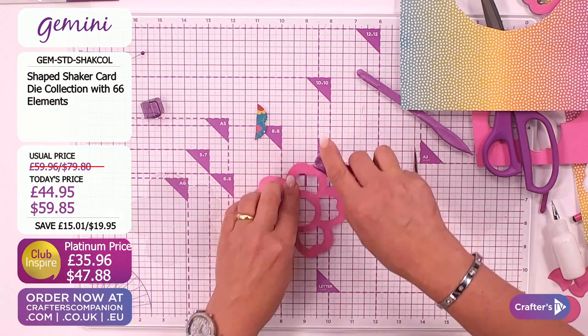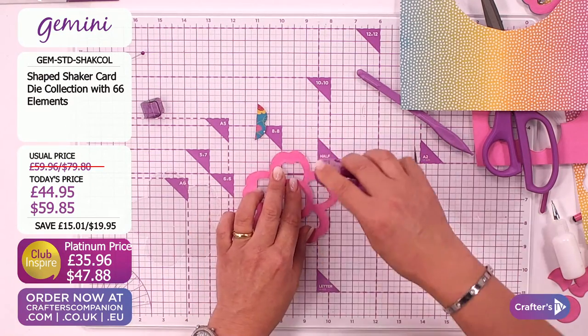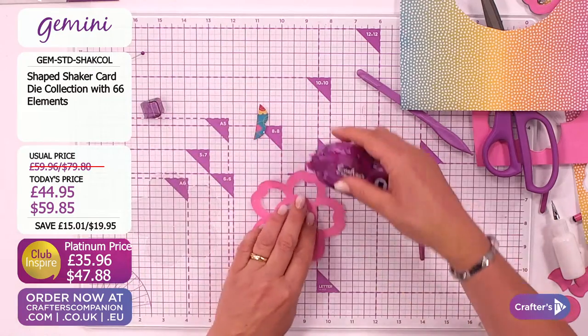You see, I'm still new to all of these. Is that the dot? Which one is that? I'm using the solid one, but you could use the dotty one if you wanted, I guess. So I'm just coming around the edges with my tape pen. Yeah, should have perhaps put it on a piece of card. Never mind, we're getting there.